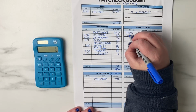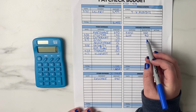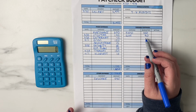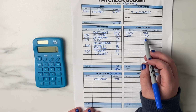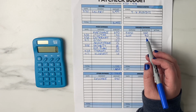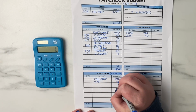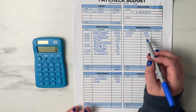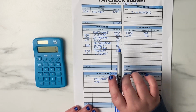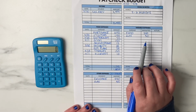And then gas is an expense we might have in the next couple weeks, but not as much as normal. So I'm going to give us $50, and that should be enough. I was doing higher amounts for gas because we were spending more, but since we're not, I'm going to put the other, let's say $50, into the emergency fund that we would probably budget for gas. But we're not going anywhere, and our city is actually under a stay-at-home order, so we really shouldn't go anywhere.